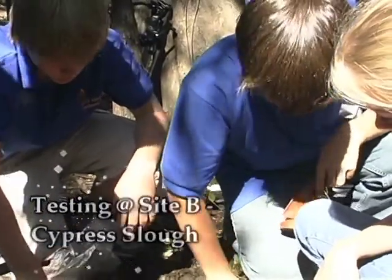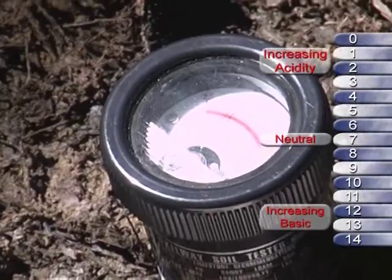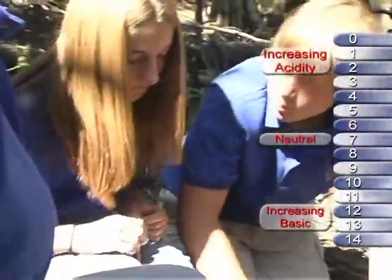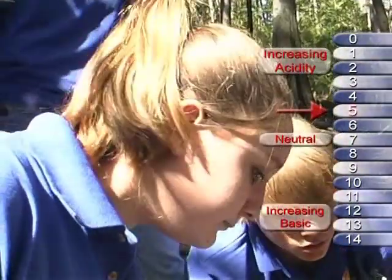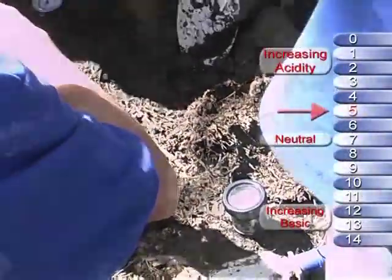Checking the pH level. It's on 5 right now. Typically the bagel is about a half a point more acid than the slough.